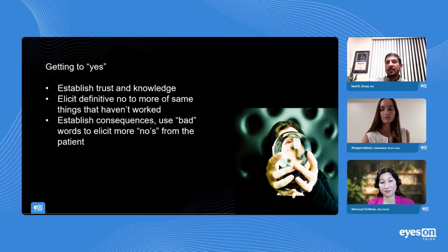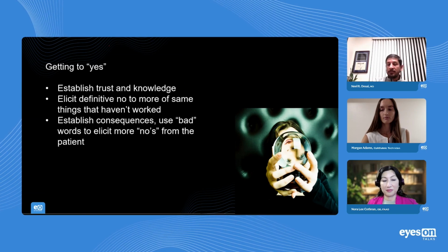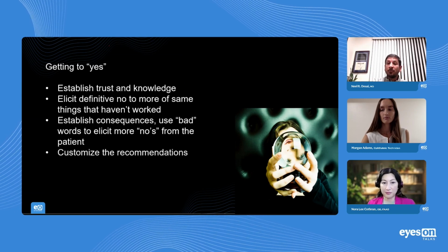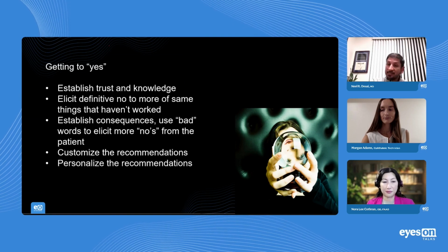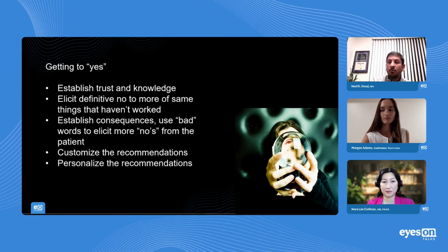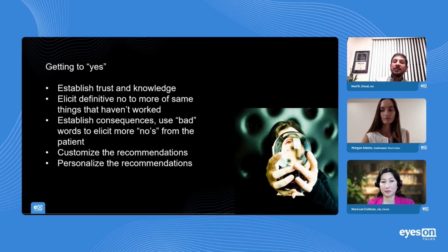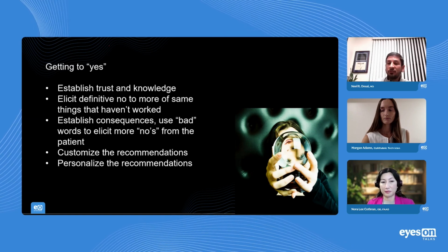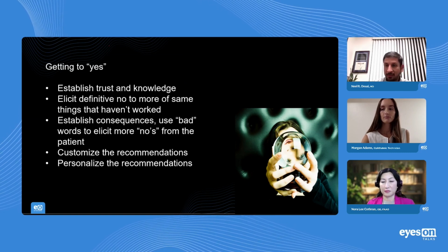She's kind of definitively cutting away certain things, which then forces her psychologically to be amenable to something that is going to work and what our treatment recommendations are, particularly when they're customized and personalized. What I mean by customized is this is going to work for your particular scenario, your type of dry eye. Personalized means this is what I've used myself. This is what my technician has used. This is what I've put my own mother on.